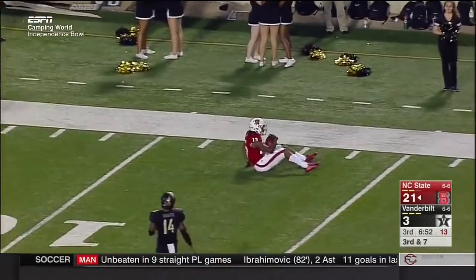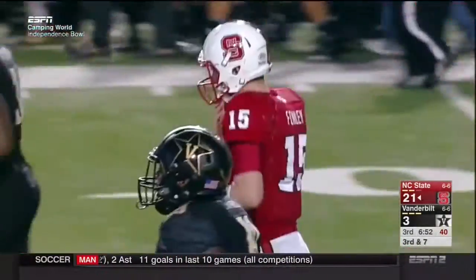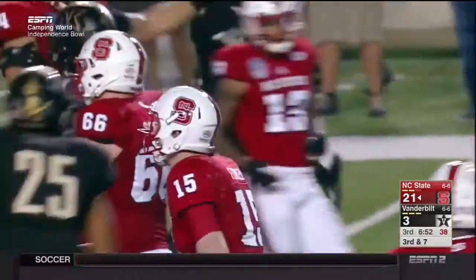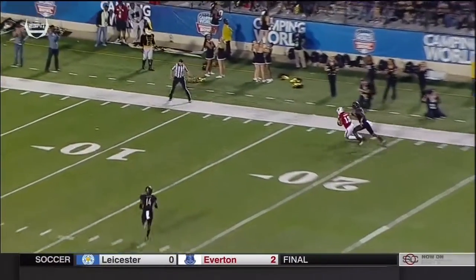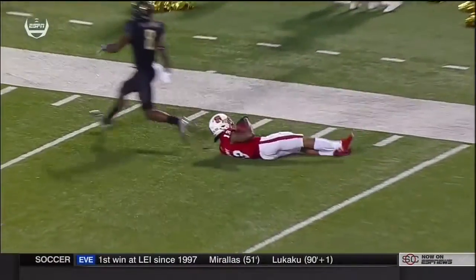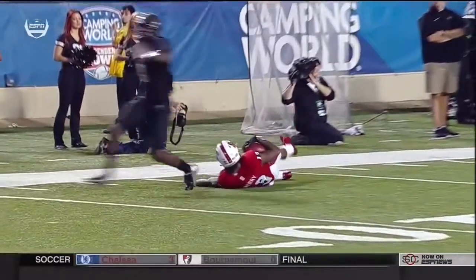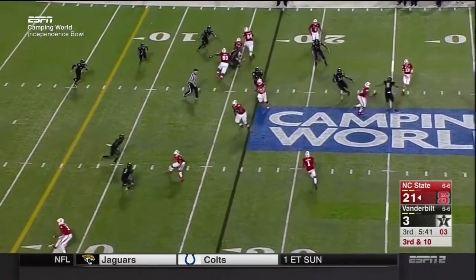What a throw. Finley on 3rd and 7 finds Braylon Cherry. Great throw to anticipate the spot and to extend the hands and finish the play. Well, Cherry has been a big play waiting to happen this season. He's been the cherry bomb for this NC State offense, and you see there, nice double move and excellent hands.